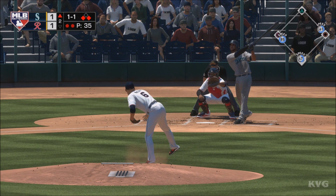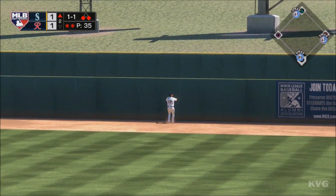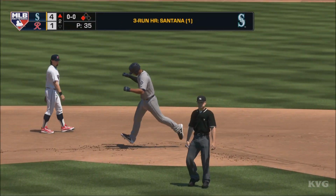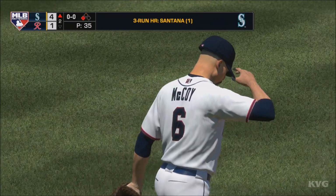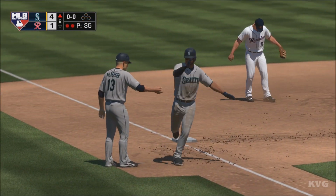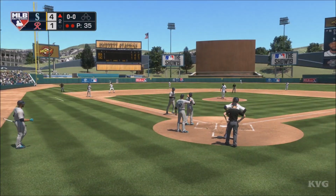The 1-1. High fly ball out to deep right field. Crowley ranging back. Gone! So it's a 3-run shot to straightaway right field, as it's now a 4-1 ball game.